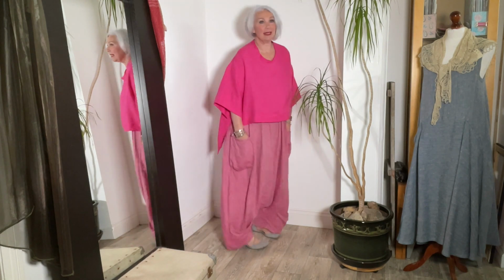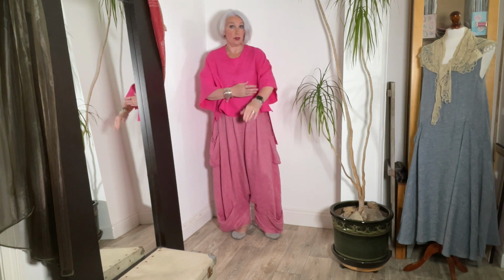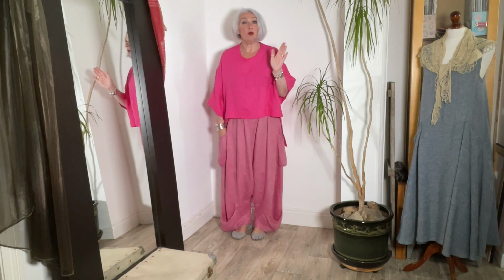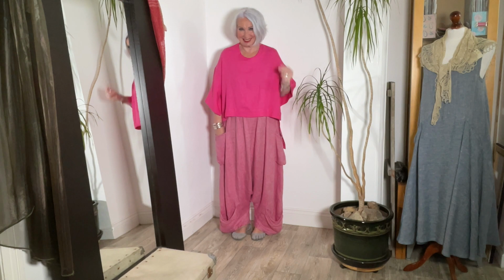Longer panel in the back, sleeves a bit shorter as well, of course, although with the knitted sleeves you can vary those and make them as long or short as you want. Let's move on by changing the bottom half, but stay in the pinks.